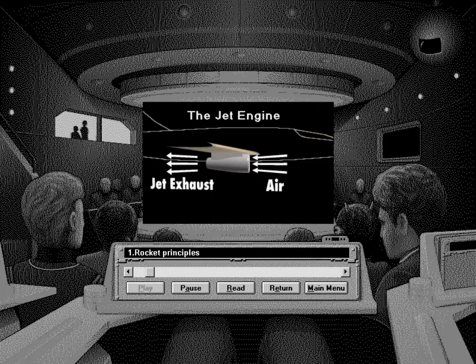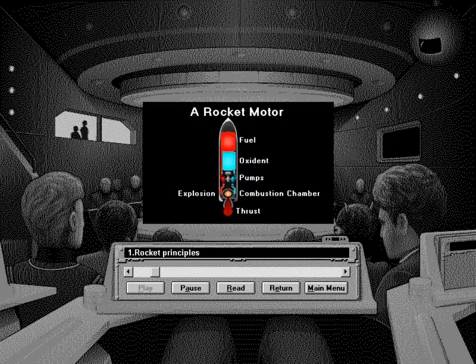Because there's no air in space, jet engines can't work there. Nor can petrol or diesel engines. Like jets, these engines burn their fuel in oxygen they take in from the atmosphere. Also, jet, petrol and diesel engines are nowhere near powerful enough to launch bodies into space against the pull of Earth's gravity. At present, we know of only one kind of engine that can work in space, the rocket.